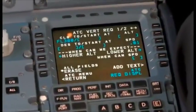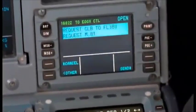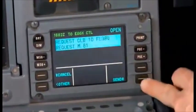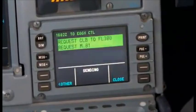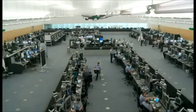At a later point in the flight, the crew request to climb to flight level 380 and to increase speed again to Mach .81. The process for requesting and receiving clearance is exactly the same, and the en route controller performs the same actions, including the requirement to coordinate with Gander.